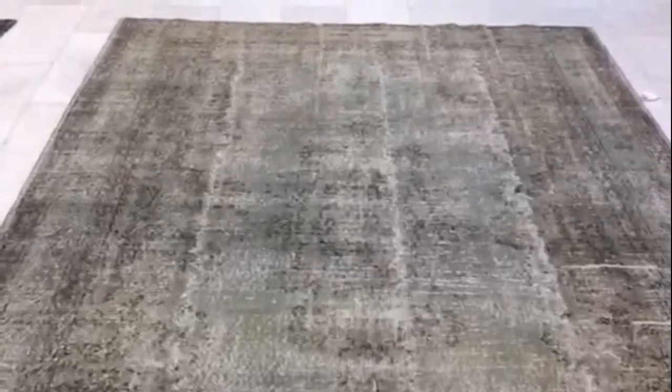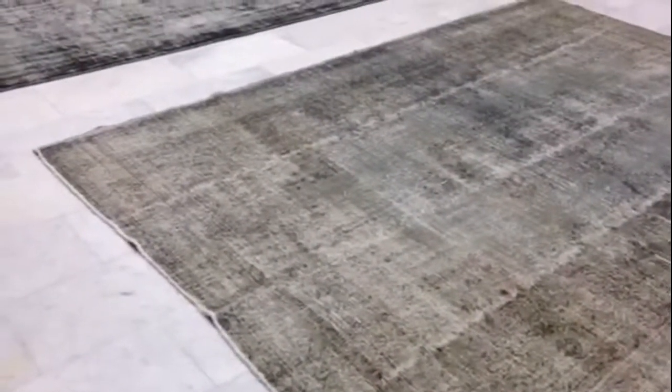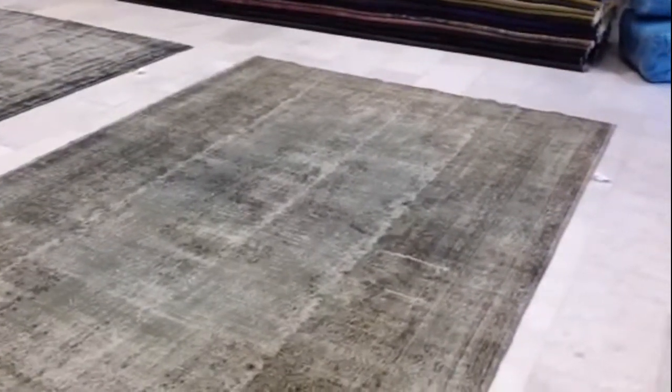From some angles, even though it doesn't show in the video, it does go to a little bit of a light green-gray, if I can describe it, which in the shop sometimes people don't like, I hear. They like it to be gray-gray. Let me show you again from the close-up. But it is a very good quality carpet, having said that.